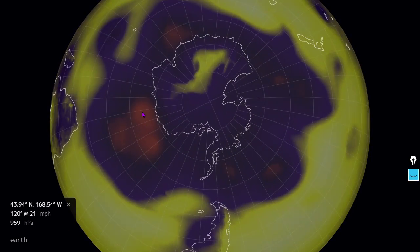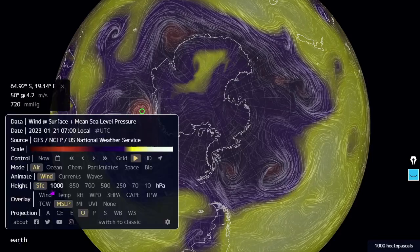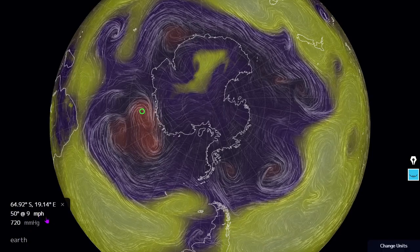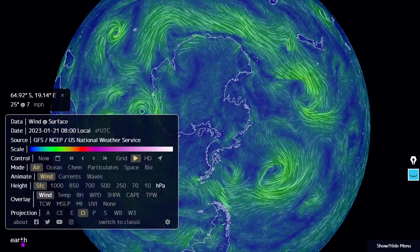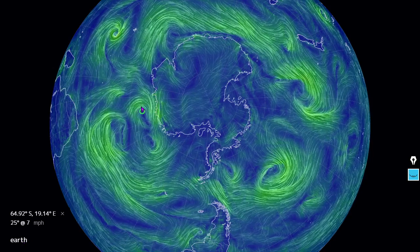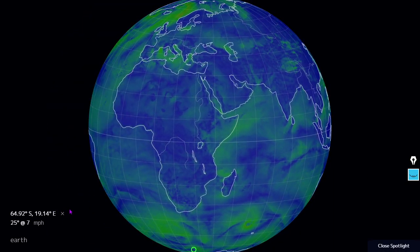I mean, when we look at the Southern Ocean, that area there is of similar pressure. What the heck? How are the winds? Something doesn't look right there, folks. Look at that. 9 miles per hour? That's impossible. What is up with that? I don't know. That's awfully slow winds for such low pressures.